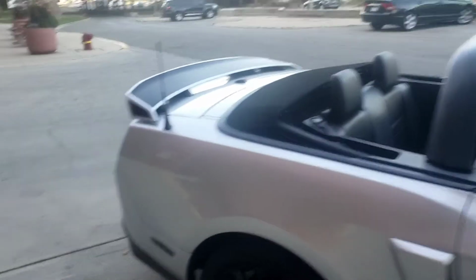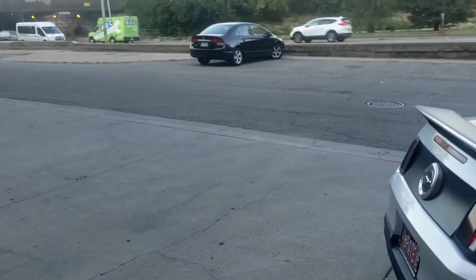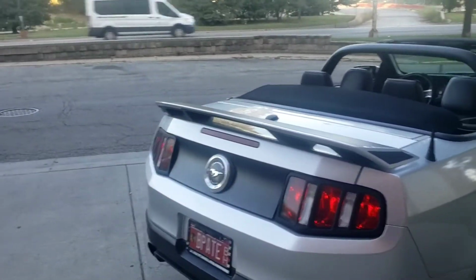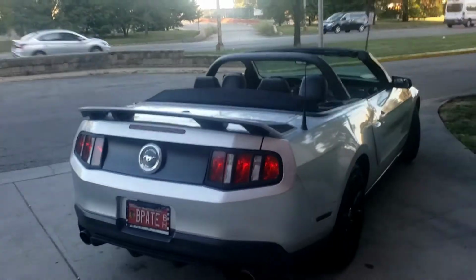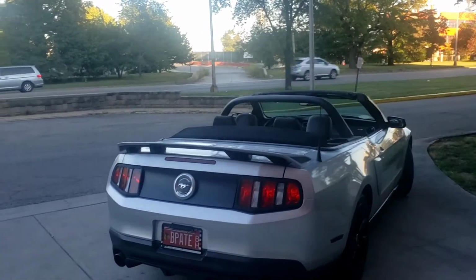So I said, you know what? It was time for me a convertible. I had never owned a convertible before. I wanted a Shelby convertible. But when I saw this car online, I knew I had to have this car. I had to have this vehicle.